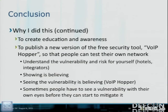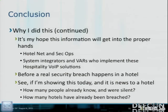I want to publish a new version of VoIP Hopper, because I know that seeing is believing, and sometimes people just have to see a vulnerability with their own eyes in order to understand the impact of that issue and start remediating it. It's my hope, above all else, that this information gets to the NetOps and the security operations of these luxury hotels. That is my one hope, that we can create education awareness and have them start fixing these issues.